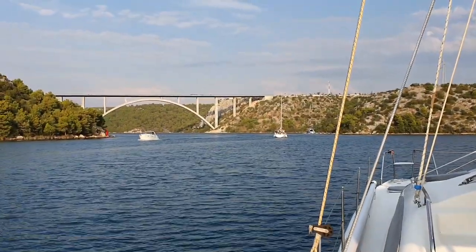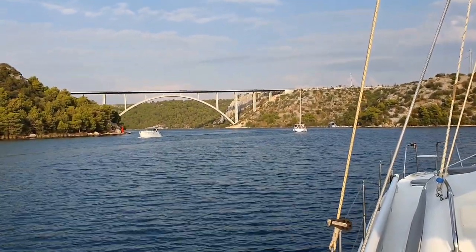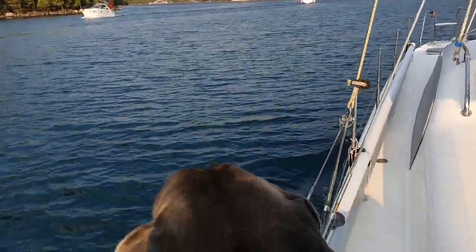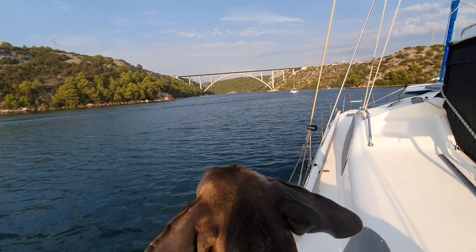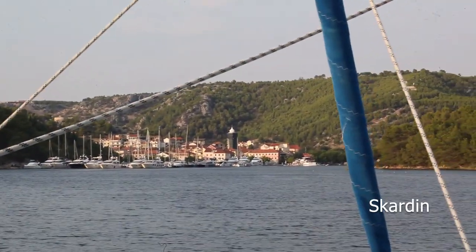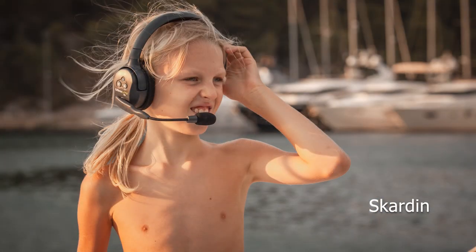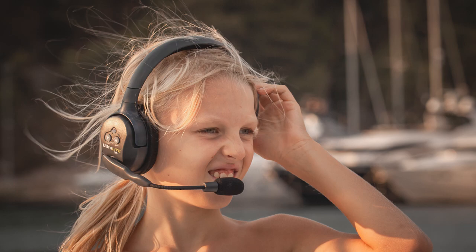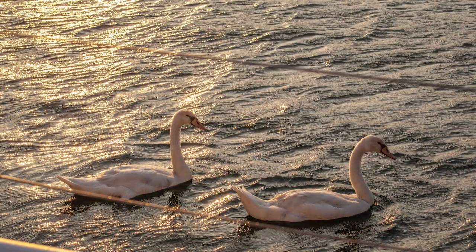Another bridge in front. We're nearly there, but that's another bridge we have to pass. It's so dark, I don't know, can I show this?